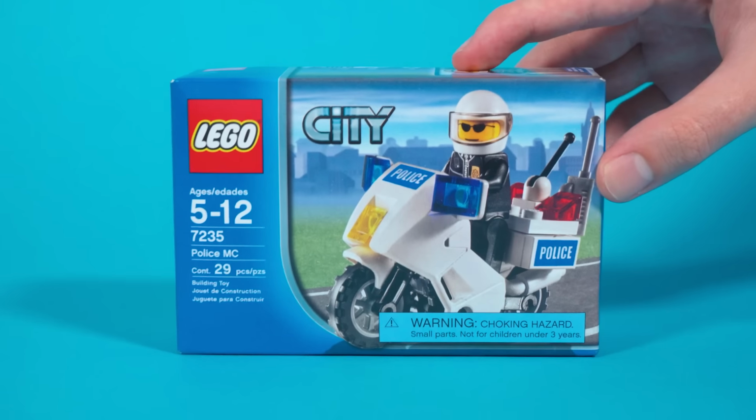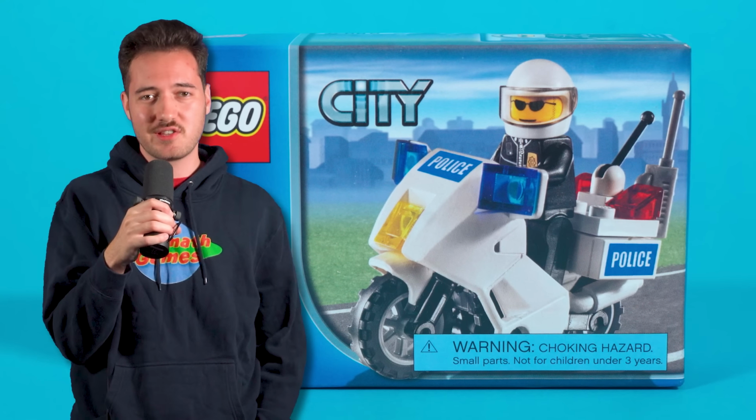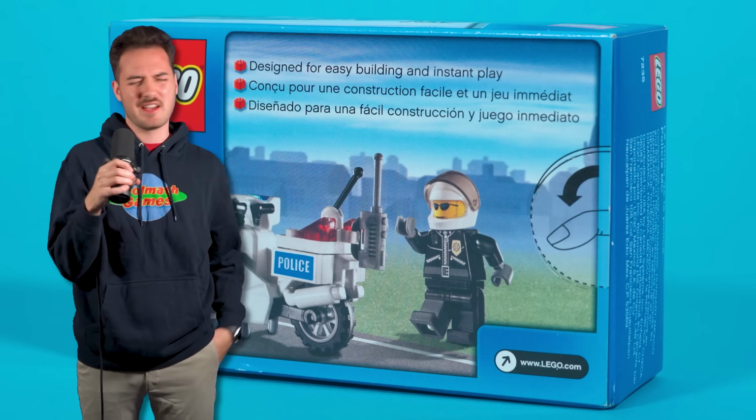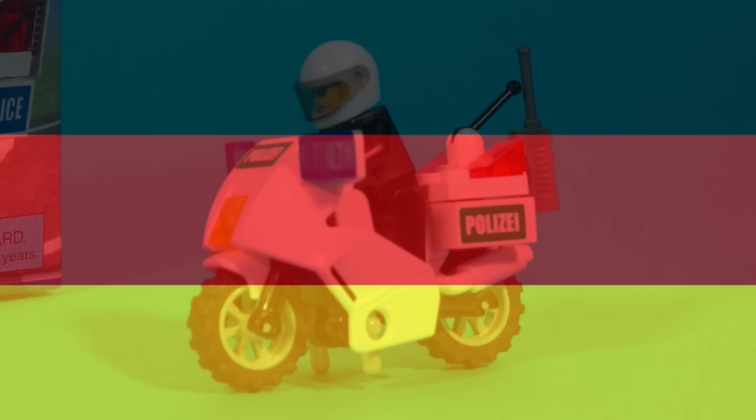The police motorcycle is one I actually have sealed. It's not worth more than 10 or 15 bucks in this condition nowadays, but I do think it's a pretty cool relic of the past, and I just can't bring myself to open it. So to compromise, here's the same bike, but old and German.